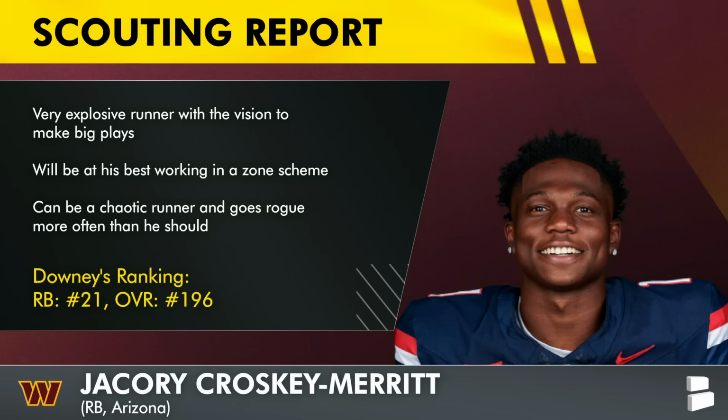And as we know, guys, Brian Robinson Jr. and Austin Ekeler are free agents next offseason. So you're going to have a plan at this position heading into future seasons. And I think Jacory Croskey-Merritt has the talent to be able to get on the field this season and then potentially even be a long-term RB1 for the Washington Commanders.